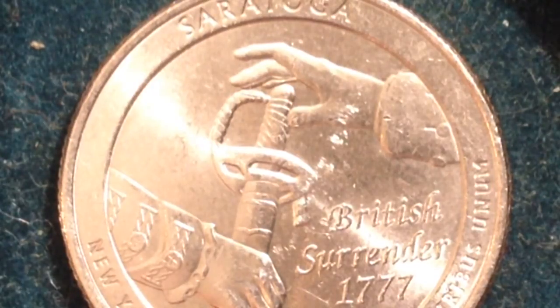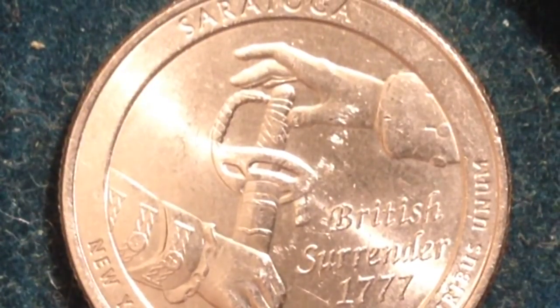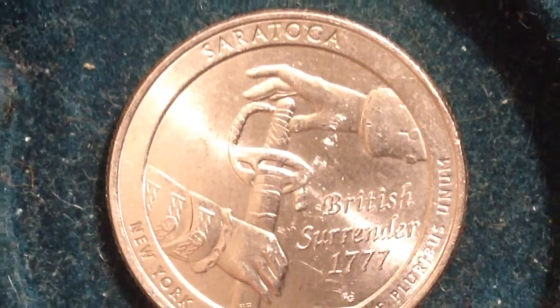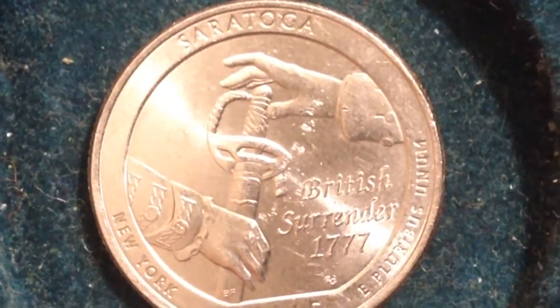As far as this coin goes, there were 215.8 million made at the Denver, 223 at the Philly, as well as coins made at the San Francisco, and those were both proof coins and circulation quality, not released for circulation.